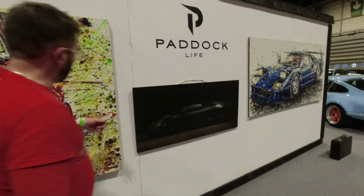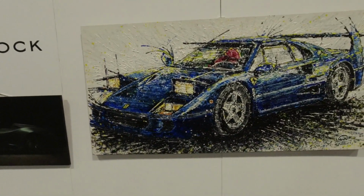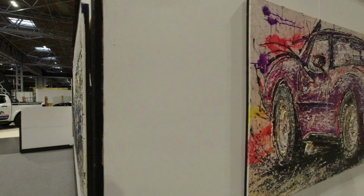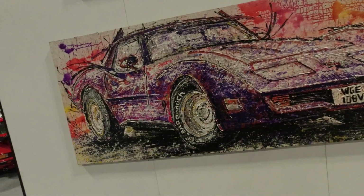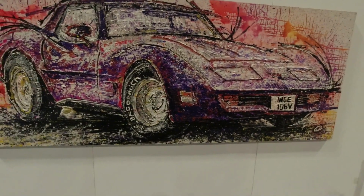Gosh. So that was a Land Rover, you got the Ferrari F40 Blue. The car, that car actually sold very, very recently for over £1 million. Does that mean your artwork is worth £1 million? Some bloke called Paul Cowland, you might know him. I think we've heard of Paul Cowland, haven't we? Yeah, he came to say hello yesterday. Yeah, so that's his Corvette. One of his many, many cars.